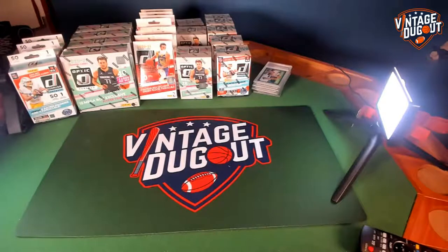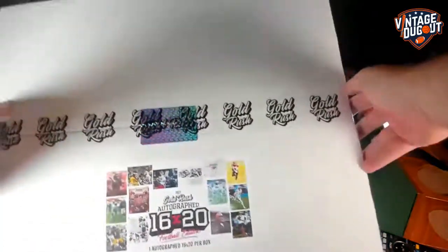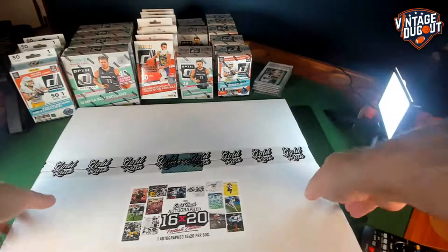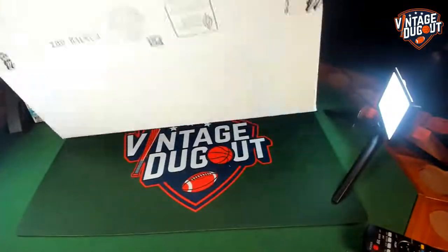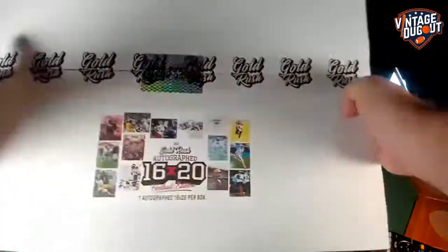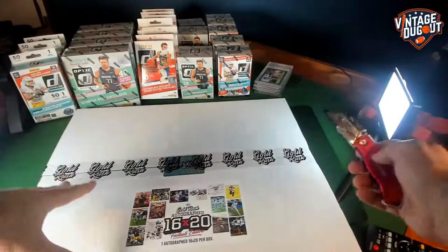And on to the 16 by 20. Sixteen by 20 is right here, sealed up. It's good on cam, sealed up on the sides. That big silver foil seal on top. Break this baby open. Gold Rush, 16 by 20.